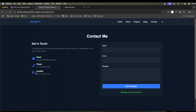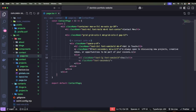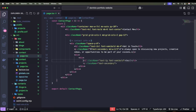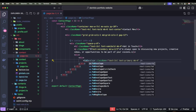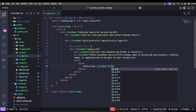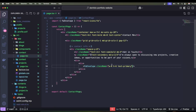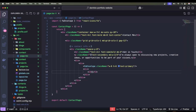Okay, after that you will have these icons. So for doing this, we will have a div, and inside this div we will have another div, and this div will say something like this. Here we'll have the FaEnvelope icon, and we will say this will be className w-6 h-6, and we'll have text-primary color. Okay, text-primary color.